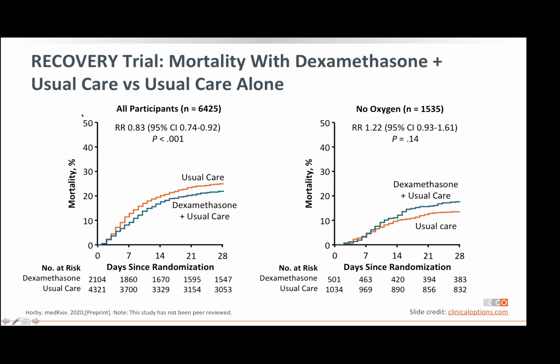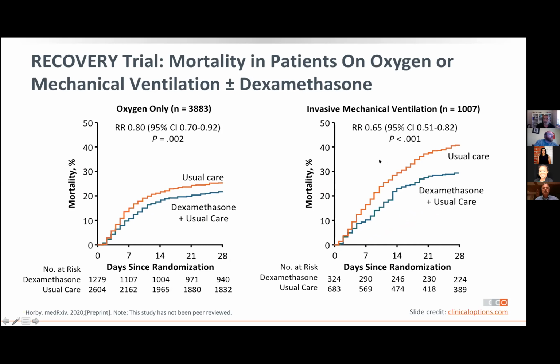So this is what happened. When they looked at all participants, and these were over 6,000 people, the mortality was lower in those who received dexamethasone compared to those who were receiving usual care. It's not a big gap, but this was statistically significant. But when they looked at subpopulations, if you were in the group that was not getting oxygen, let's say you had COVID-19, you had pneumonia, but you did not require oxygen, the use of dexamethasone was not statistically significant. But when they looked at the ones that were using oxygen, or especially were on a mechanical ventilator, then that was statistically significant.